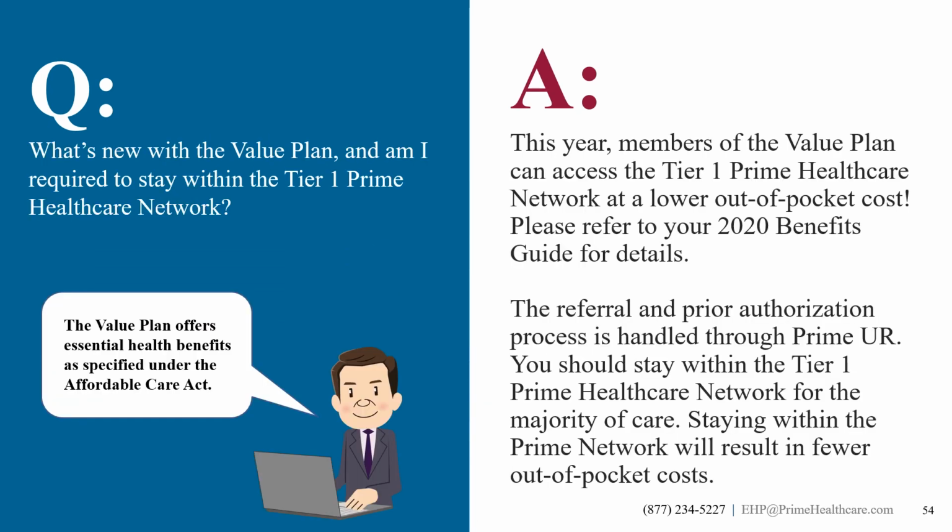What's new with the Value Plan? This year, members of the Value Plan can access the Tier 1 Prime Healthcare Network at a lower, out-of-pocket cost. Please refer to your 2020 Benefit Guide for details. The referral and prior authorization process for all Prime Healthcare medical plans, including the Value Plan, is handled through the Prime Utilization Management Department.